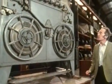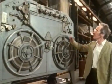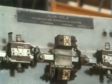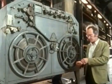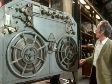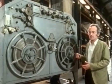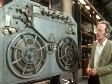This particular machine was bought by the BBC in 1933. The tape heads are up at the top here, and it uses this very fine, razor-sharp steel tape. It's all incredibly large because to get a good enough sound quality, it has to run very, very fast, so it uses up a lot of tape.